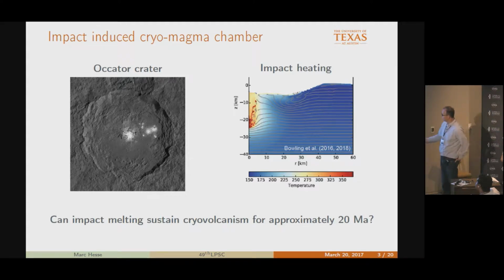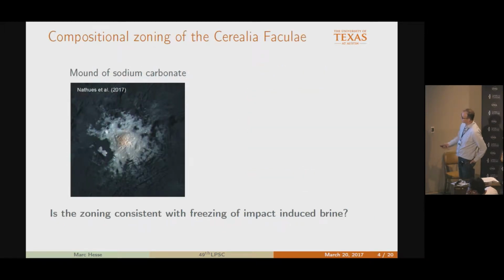And so the question that we were trying to answer is, if this crater formed something like 20 million years ago, and these deposits are thought to be, geologically speaking, recent, could this magma chamber stay alive long enough to still be producing these extrusive products now? So that's what we're trying to explore.